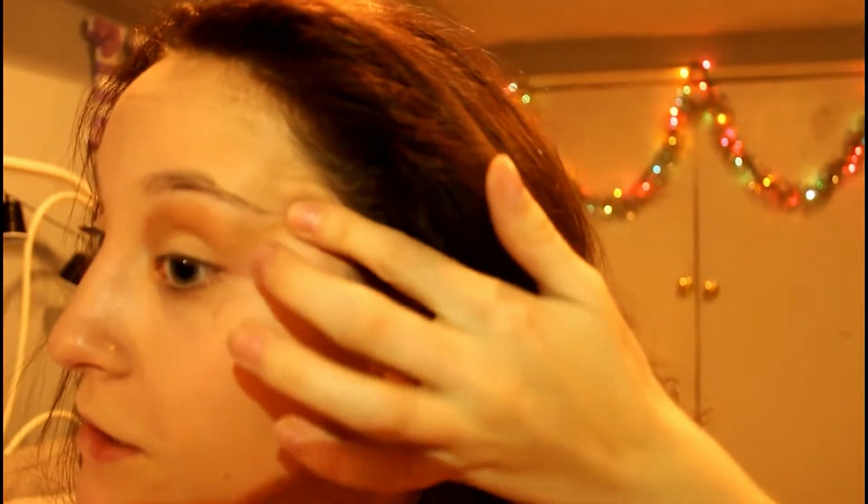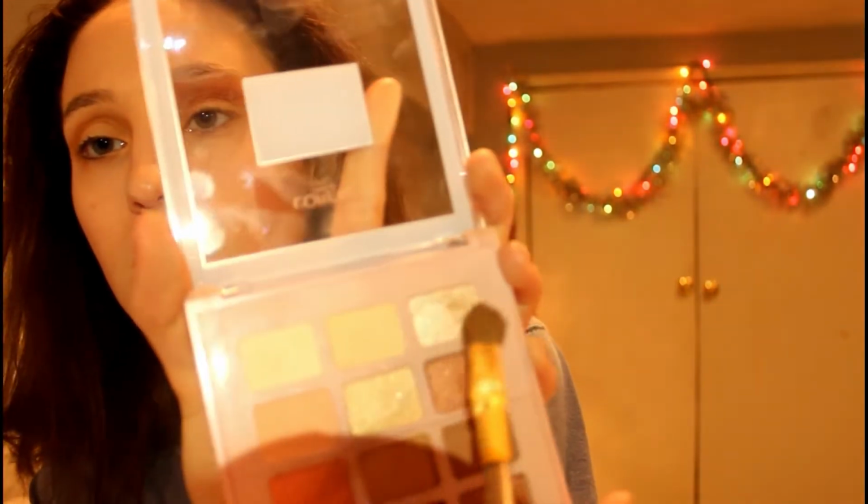Oh my gosh, this eyeshadow goes on so quick. I could barely touch my face with it and it would be on all the way. That's a lot. I'm gonna take probably this one. It's like a sparkly and go on here.